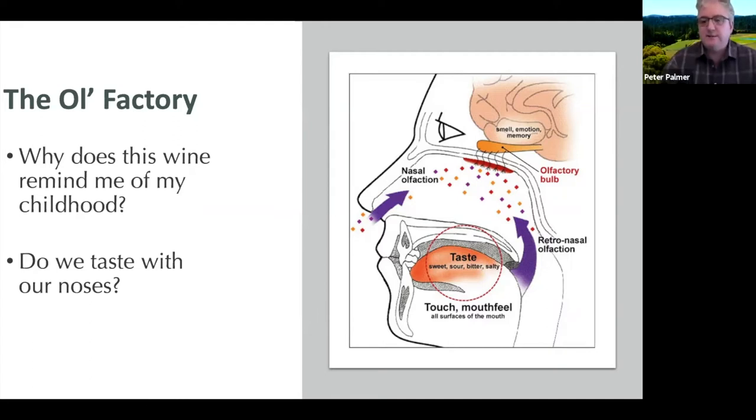Retronasal, yeah. And I'm with you. I think a lot of us, when you first smell a wine, this is where those visceral moments happen. Whoa, this reminds me of X, Y, and Z, or wow, this is really powerful. It's drawing me in, or ooh, I have to dig around a little bit for it.